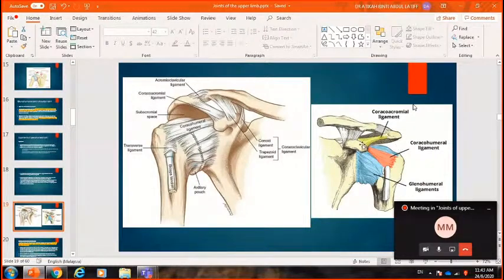Here also you can see the ligaments. You have coracohumeral, glenohumeral, and coracoacromial. But it doesn't show the transverse ligament, which is supposed to be here.